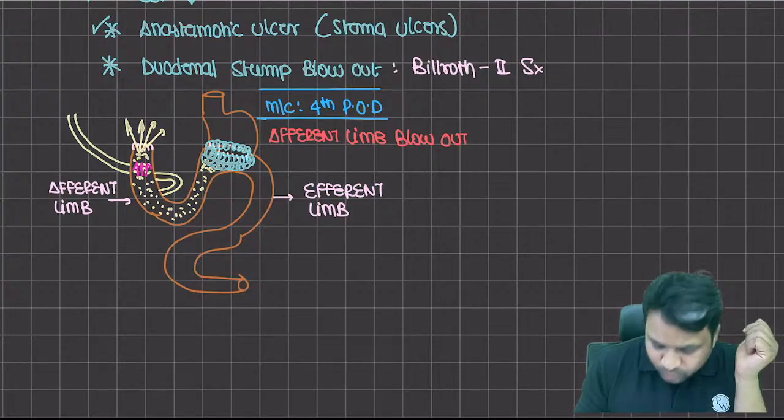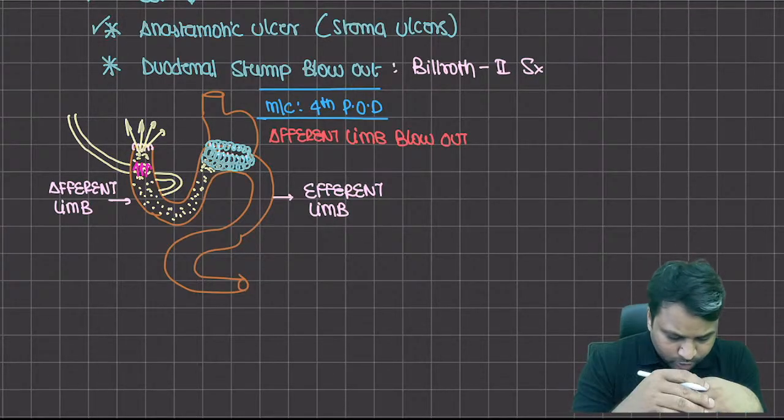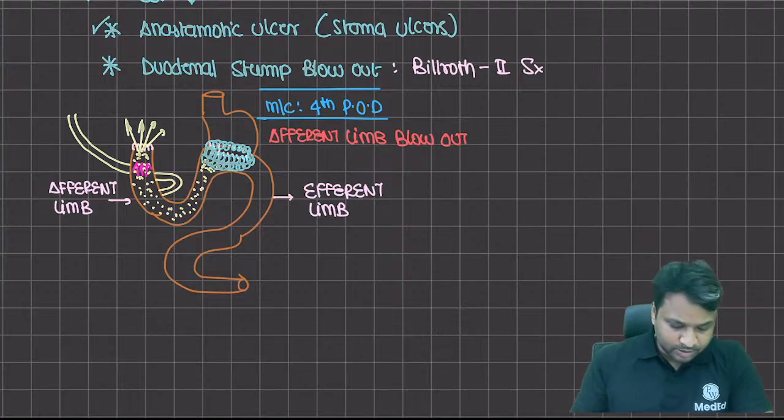So obviously you have to re-explore, repair it, put a drain and come out. All these are going to be your initial components. Okay.